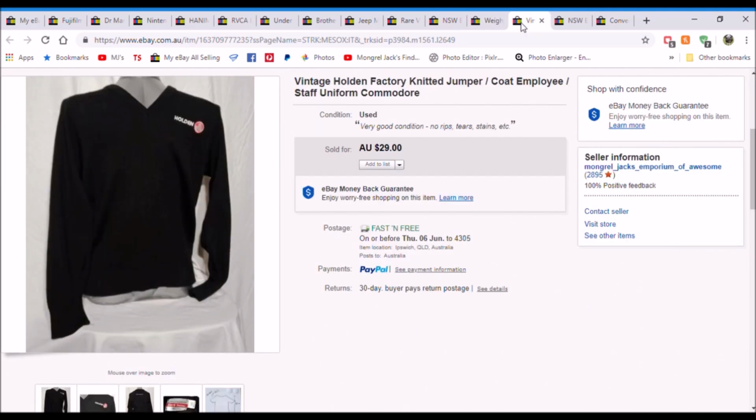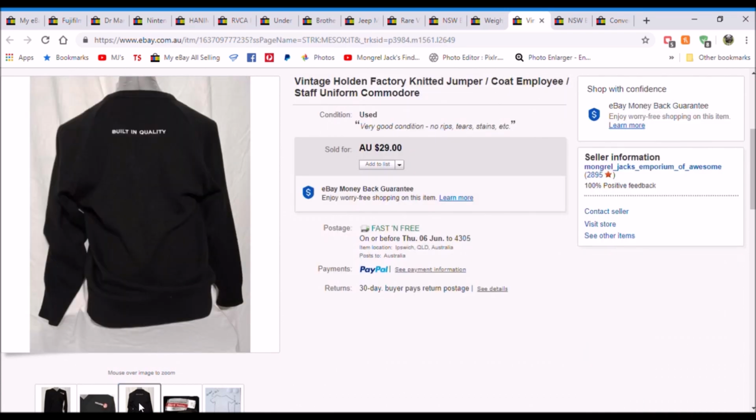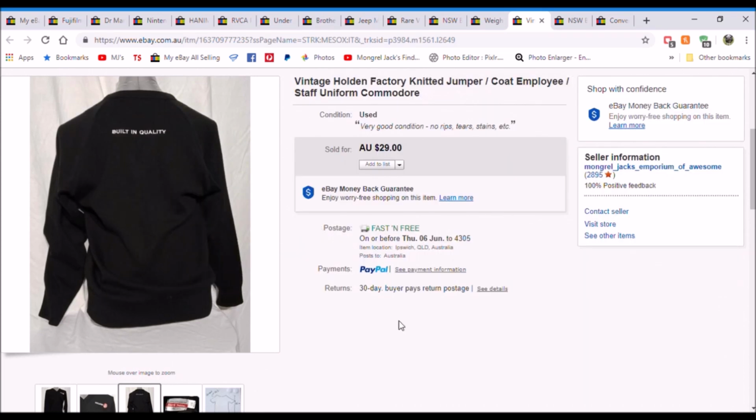Next up, this Holden factory worker jacket, jumper. It's a wool blend jumper. There's a Holden logo embroidered on the front there, and it also has built-in quality embroidered on the back. It was an employee jacket from the Holden factory, and the Holden factory's closed down now, so it doesn't exist anymore. So these things are going to become rare, and I guess some ex-employee decided that they needed it and bought it. And yeah, cost me $5.